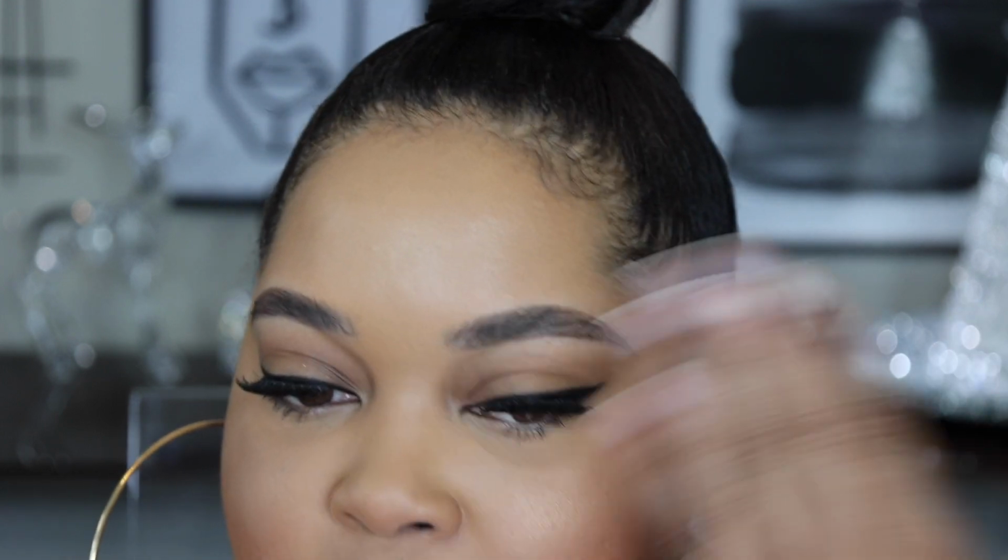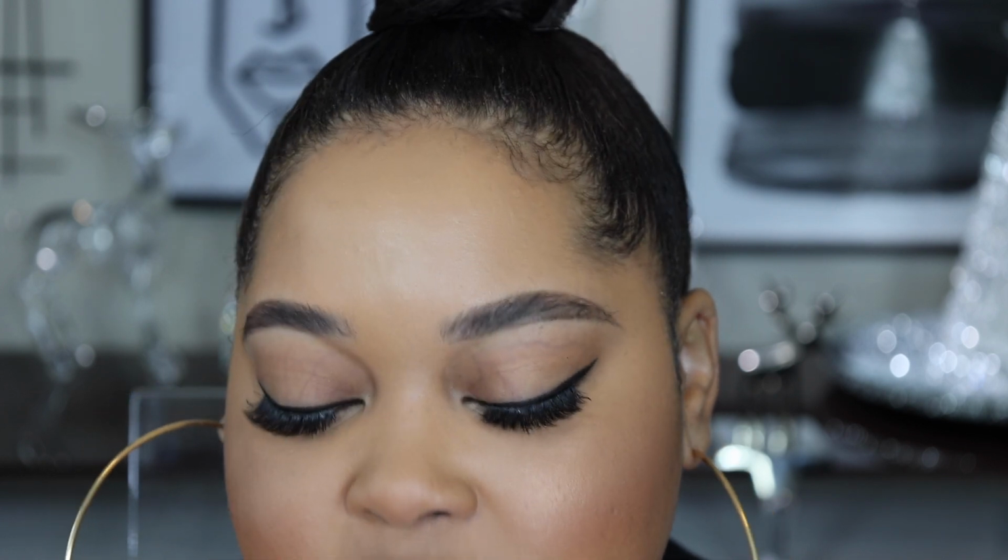So you have to be very careful when using it because you don't want to waste your product and twist too much up and break it. But as you all see, formulation wise, it's a go for me. It's just, if you're a person who needs extreme precision, then this may not be the brow pencil for you because I don't think you're going to get it.